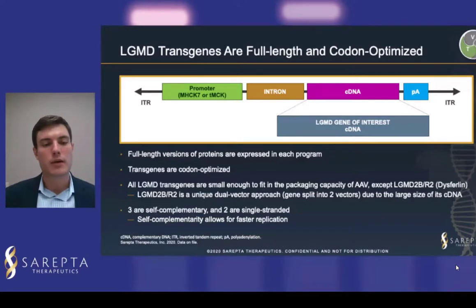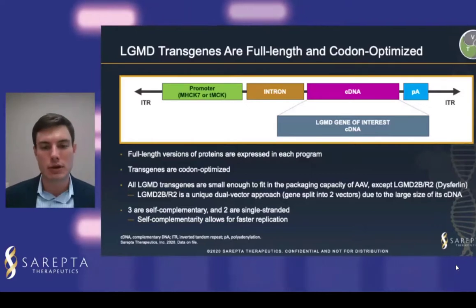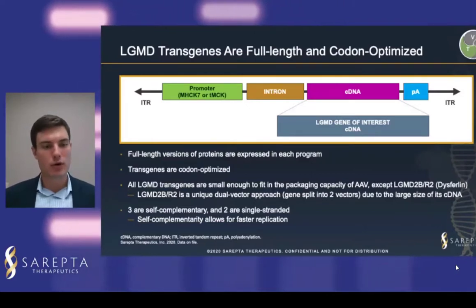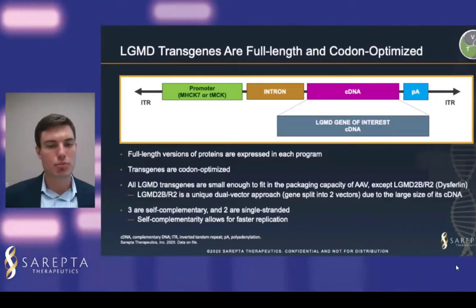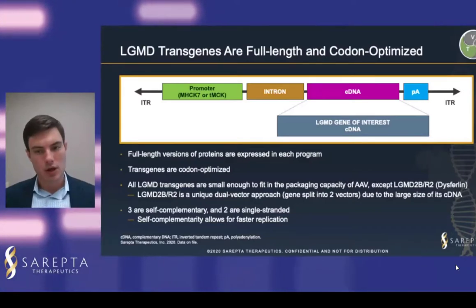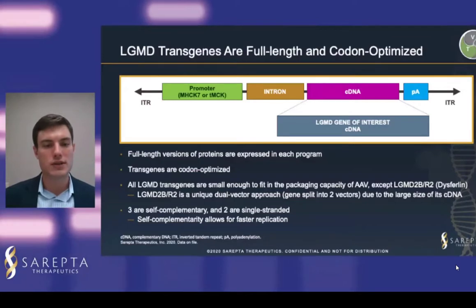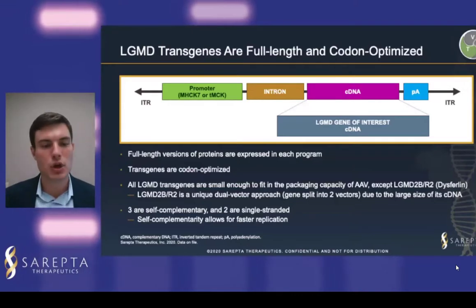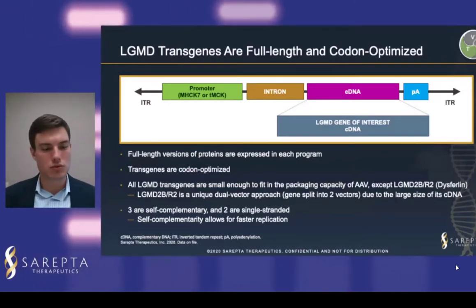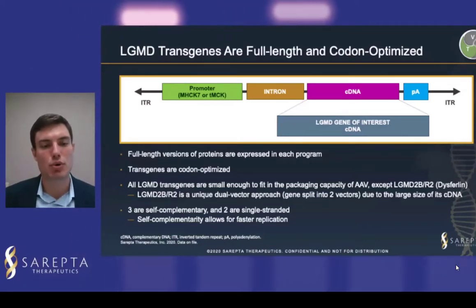Now, the one exception is with our dysferlin program, which is slightly bigger than the packaging capacity of AAV. However, we are still able to deliver the full-length transgene, where we have designed a unique dual vector approach where the gene is split into 2 vectors. When delivered together, this ultimately results in the production of a full-length episome maintained within the nucleus. And again, that results in full-length protein production of the dysferlin transgene protein. So in all cases, we are ultimately achieving full-length protein production of all these different programs.